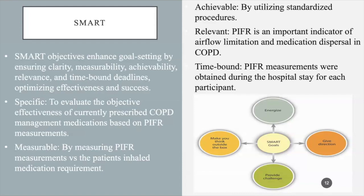So we look at specific, measurable, achievable, relevant, timely. Specifically, we wanted to evaluate the objective effectiveness of currently prescribed COPD management medication based on PIFR. Okay, measured PIFR versus the patient's inhaled medication requirements. Achievable by utilizing these standardized procedures at discharge, or at subjective, you and the physician think you're at subjective lung function baseline, or as close to home as we can get. And then relevant, of course, is relevant. It's an important indicator of airflow limitation and medication dispersal in COPD patients. Time-bound, peak inspiratory flow rate measurements were obtained during the hospital stay for each of these participants.